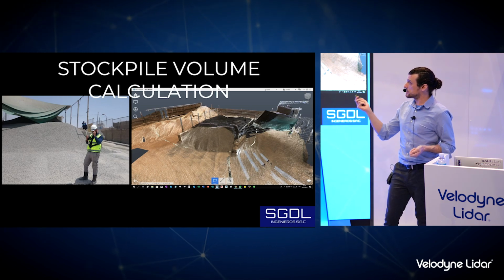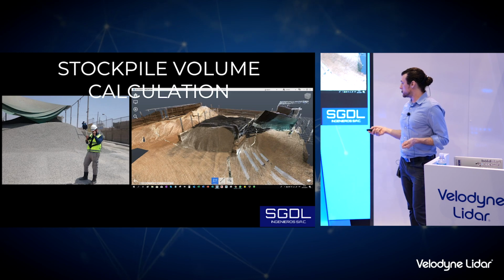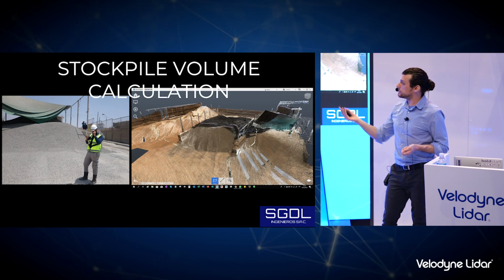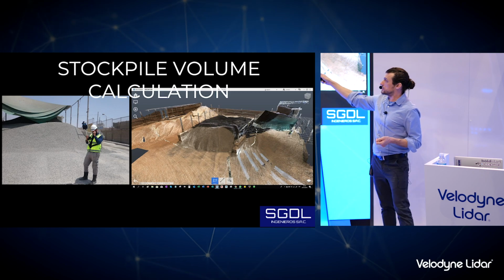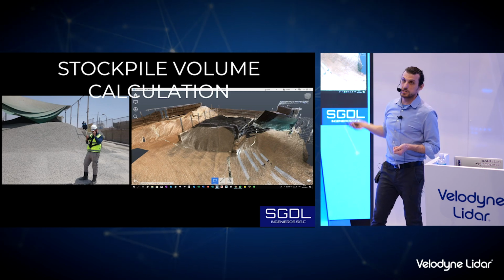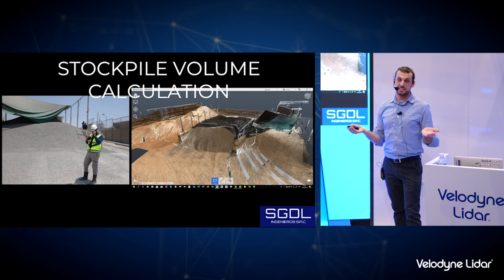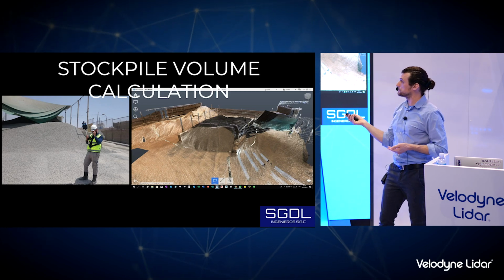This is another example of how people are using LiDARs in the real world. This is from SGDL engineering in Peru, and they take the PX80 out to the stockpile yards to measure the volumes to a very high degree of accuracy of their gravel or whatever construction material they have. And with a quick walk, they're able to now know exactly how much material is in their stockpile and if they have enough to complete their job, if they need more.